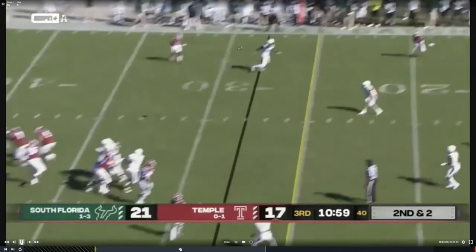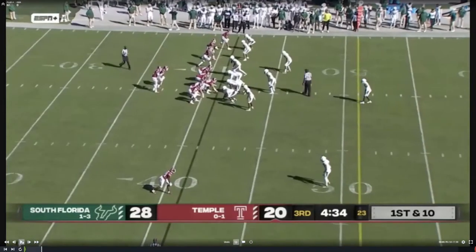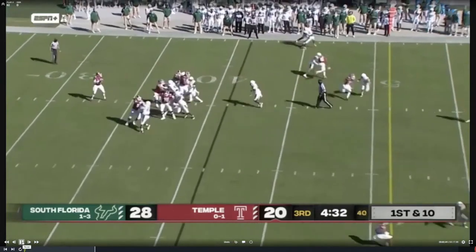That's one that USF's had drawn up a few times, but quarterbacks have been reticent to throw it in that tight window. You've got to let it rip and throw it in there.